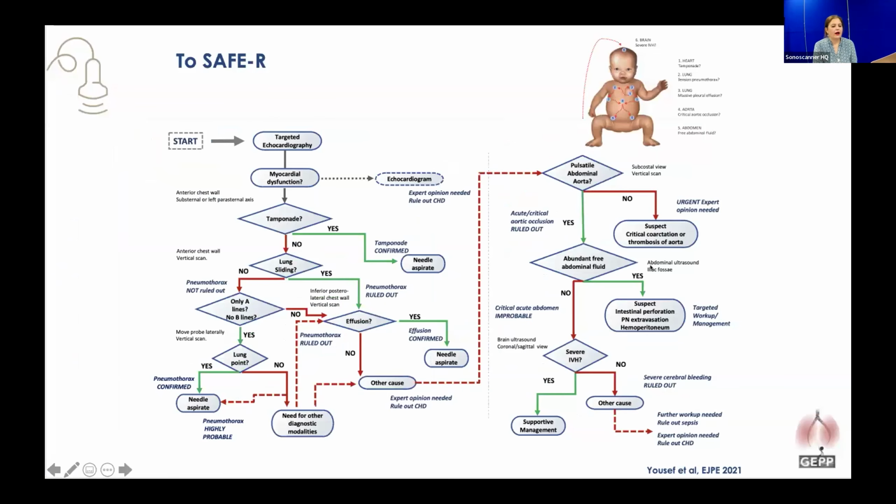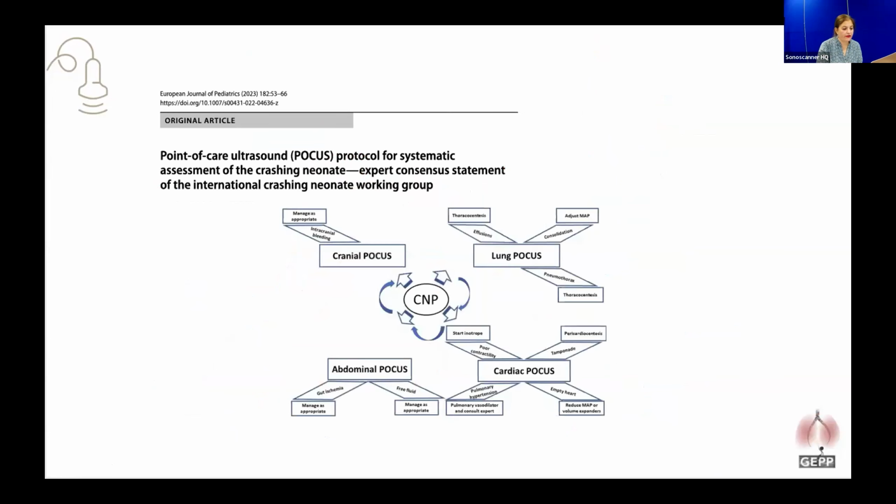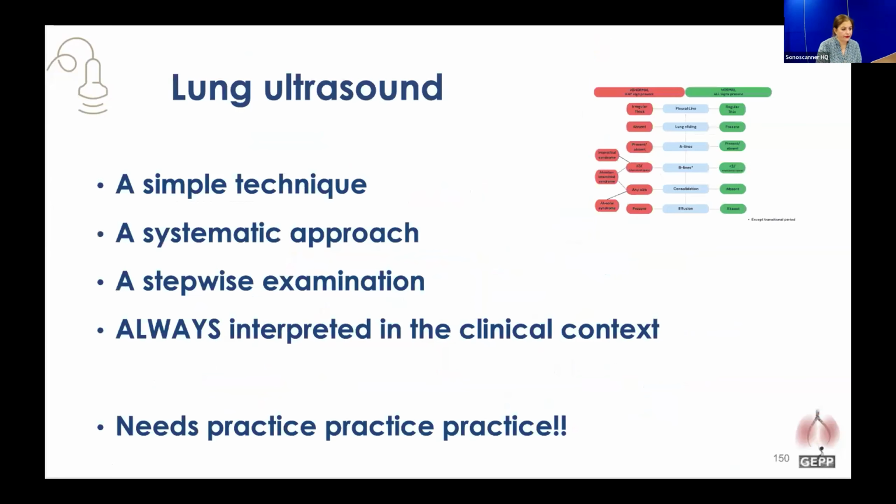There we go. Moving down to the abdomen to check for abundant free abdominal fluid, or you would suspect something abdominal. And in the end, moving up to assess for severe intracranial hemorrhage that you cannot treat, but where you can give supportive management. So basically tamponade, tension pneumothorax, effusion, critical aortic occlusion, free abdominal fluid, or severe IVH. And there's also the CMP protocol that also includes other organs.